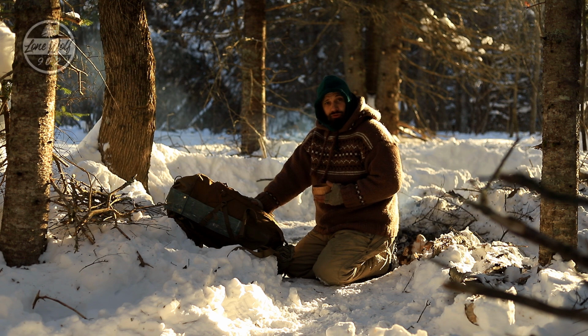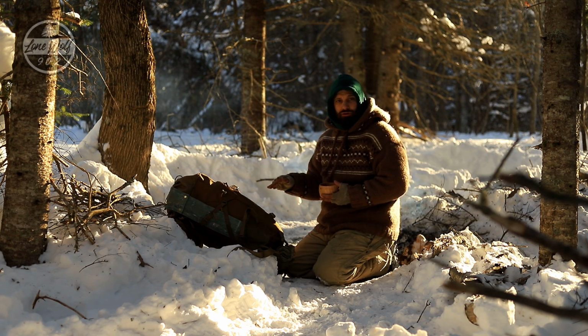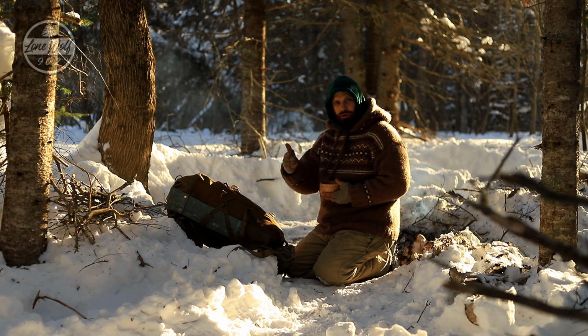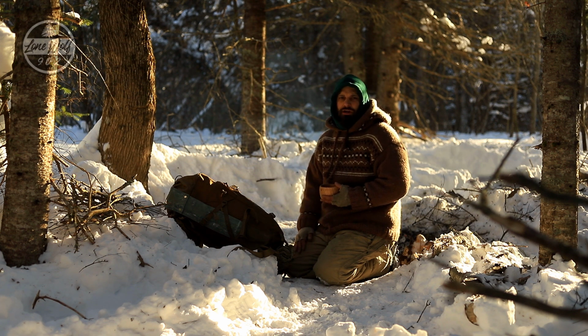I had a really, really great time. So this was a real no shelter winter camp. No tarp, no tent, no kind of shelter at all. Just a sleeping bag and a sleeping pad, and I had an awesome time.